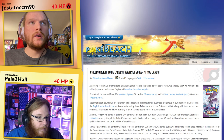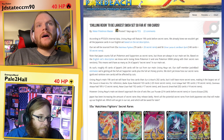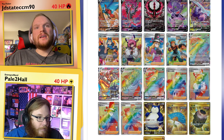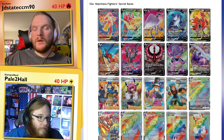Japan has been increasing the amount of secret rares they release lately. Here's all the potential secret rares both the Japanese and English sets will most likely get. As you can see, we're not going to take out the birds. You see the birds are in there? I do. So we're going to get all 3 full arts, the full art alternate arts, alternate art Slowking, more trainers, rainbow. So it seems to me that maybe one of the secret rares might be cut, I hope not. It's hard to say, guys, this is based off of right now. We will definitely make a part 2 about the real Chilling Rain set when it's announced, right, Vince?